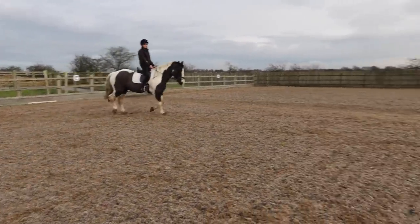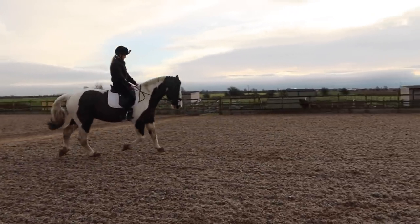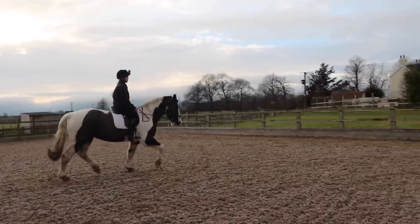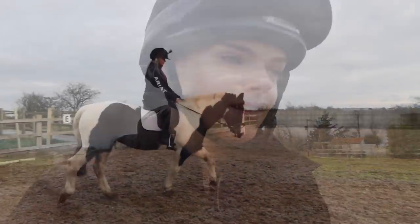But all in all, she did still go pretty well for me. I was quite happy with her, and also I've not ridden her in a while, so it was really quite nice to jump back on her. So guys, Lauren's going to ride Lucy now. It's the first time she's ever ridden her, so we'll see how she gets on.